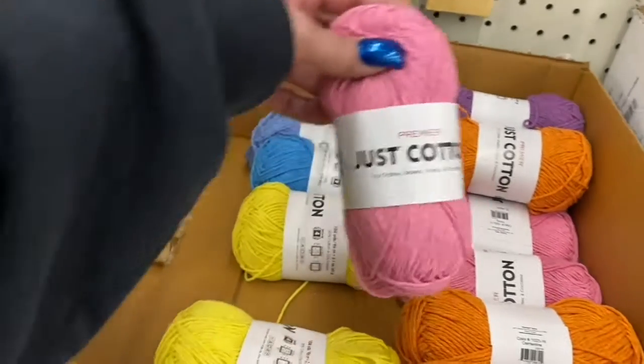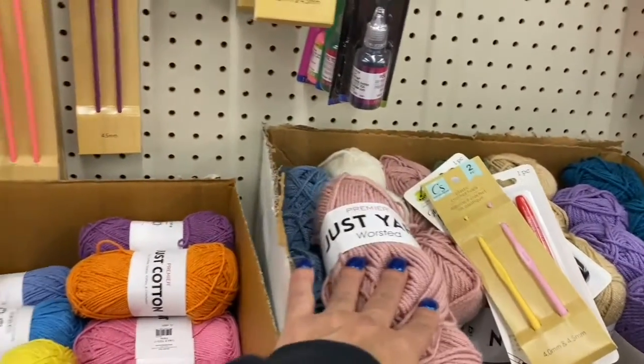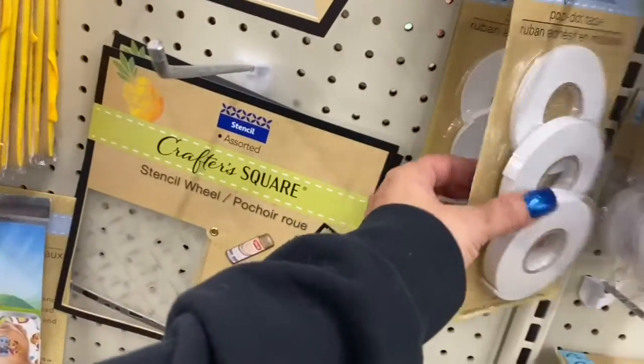They have tons of canvases, so that's pretty good, and also plenty of yarn. Now I am noticing that they did stock up on the crochet needles and the knitting needles, and that's pretty much so far. Let's see.